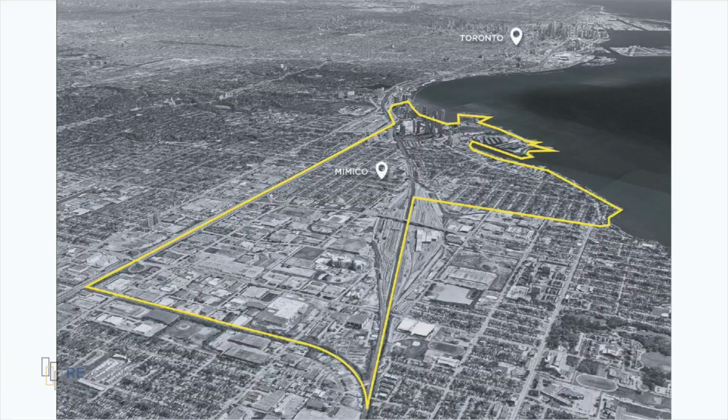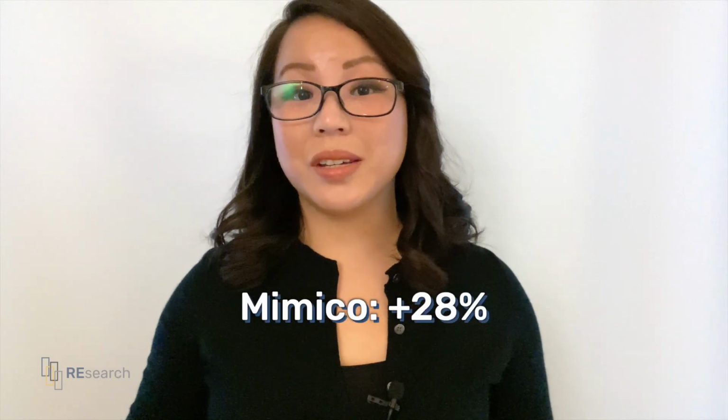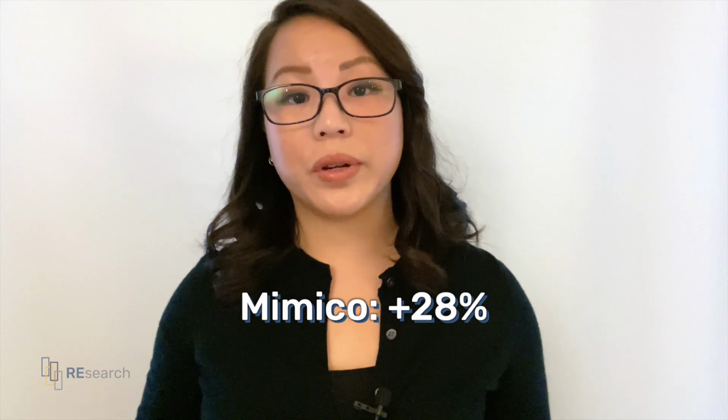This project is in the Mimico neighborhood in Toronto's West End and has seen explosive population growth from all the condos in the Humber Bay Shores area. Between 2011 and 2016, the population in the Mimico neighborhood grew by 28%, which is very high in comparison to the City of Toronto's average of 4.5% within the same period. This definitely tells you that it's a very desirable place to live.